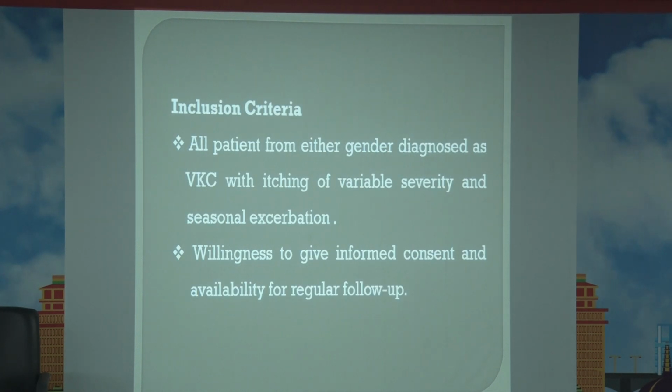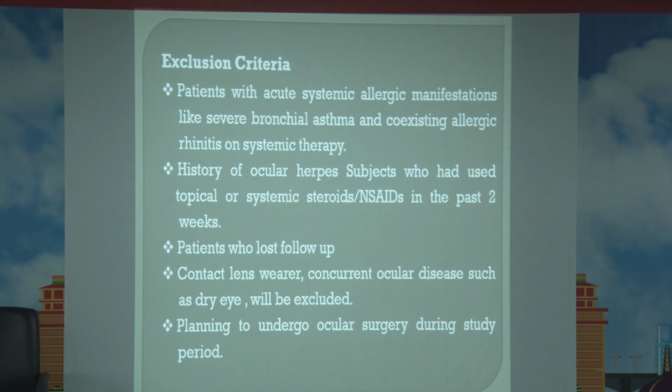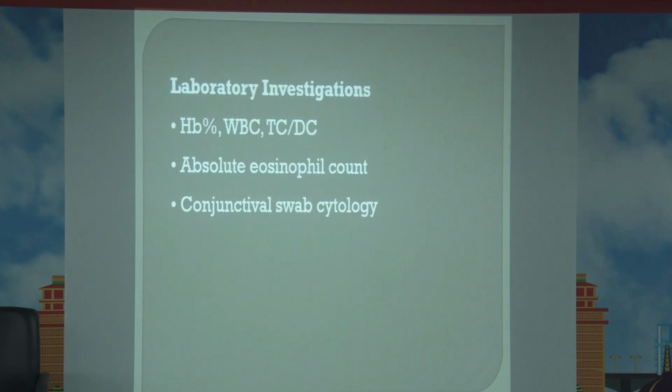Inclusion criteria: all patients of either gender diagnosed as VKC with itching of variable severity and seasonal exacerbation, willingness to give informed consent, and availability for regular follow-up. Exclusion criteria: patients with acute systemic allergic manifestations like severe bronchial asthma, coexisting allergic rhinitis on systemic therapy, any history of ocular herpes, subjects who had used topical or systemic steroids or NSAIDs in the past 2 weeks, patients who were lost to follow-up, contact lens wearers, concurrent ocular disease, and those planning to undergo ocular surgery during the study period were all excluded.